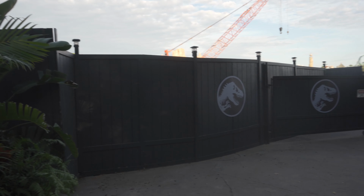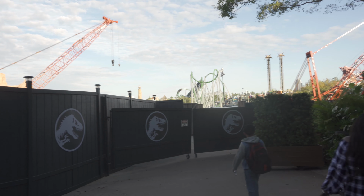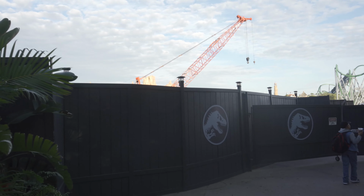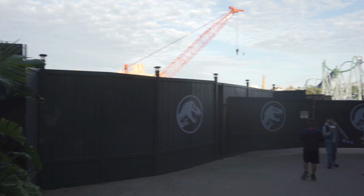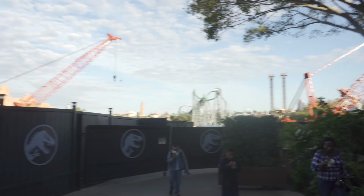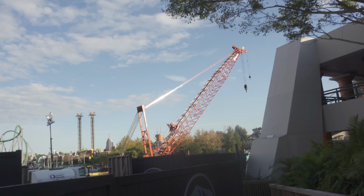Just get something. Unfortunately, the overflow pathway is closed today, but you do get some pretty decent views of the backside of the construction here. What's absolutely crazy is just how much has been removed. If you've been here recently at all, you know what I'm talking about. But from over here, you can see all the way to Rip Ride Rocket in the back, and you can see the Hulk, Doctor Doom, basically the entire park. It's crazy.